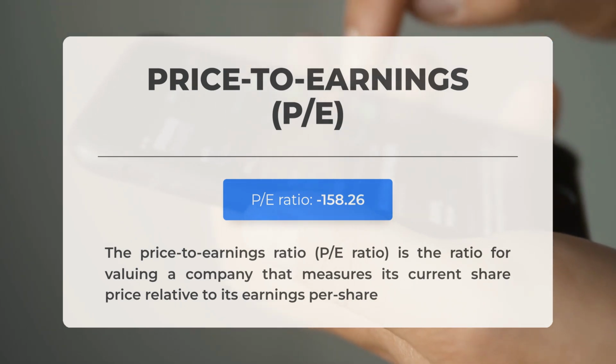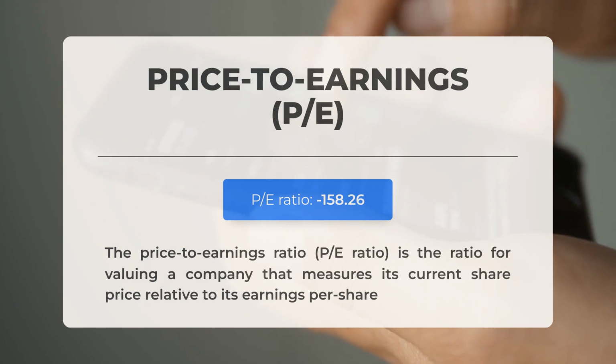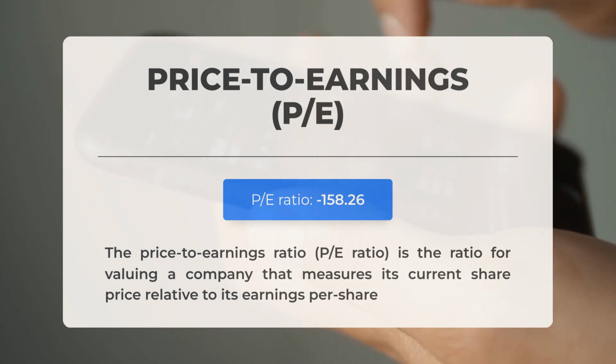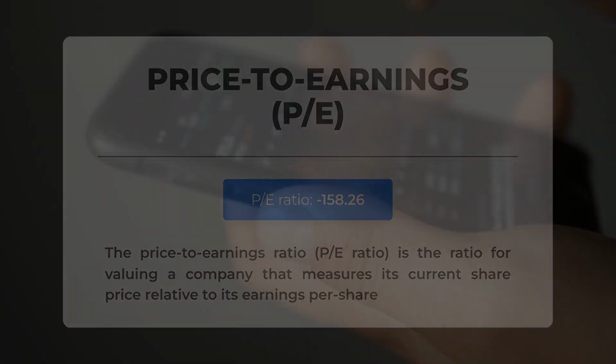In other news, the next earnings report for the second quarter of the year 2025 is anticipated on the 12th of August, 2025. Analysts' consensus estimates are at negative 11 cents. Keep an eye on these figures as they can significantly influence stock prices.